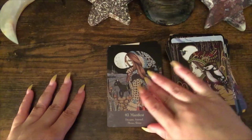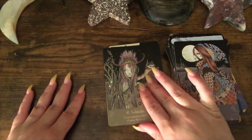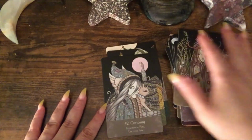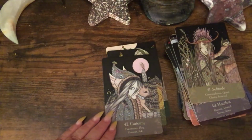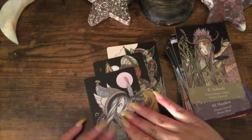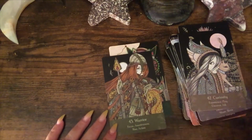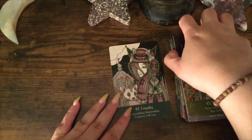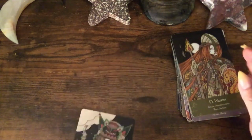Manifest. Solitude. And then look at the expression on her face. I love the expressions. Curiosity. I like that they're side-eyeing because they're not being directly nosy, but it's just that little bit of curiosity that makes them side-eye. I like that. Warrior. Excellent. So it's a very feminine deck because it's all women. Very powerful for women, feminist based. Loyalty. I love it. I love it.